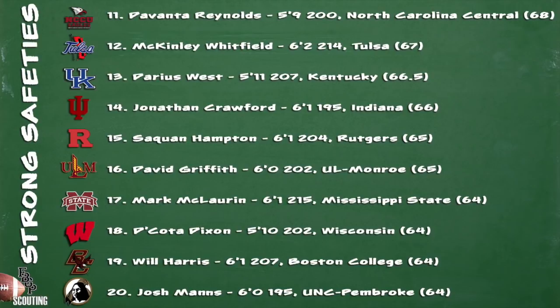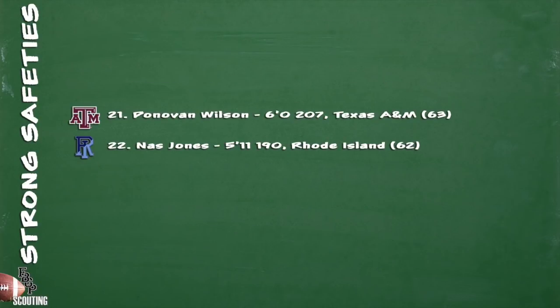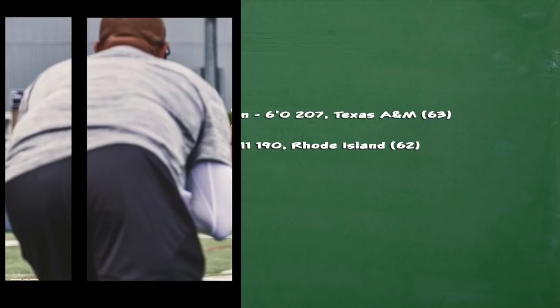He played more of that nickel backer role with UL Monroe. Josh Bands of UNC Pembroke plays with a good level of patience and aggressiveness that's necessary at the position. And rounding out the list are safeties Donovan Wilson of Texas A&M and Nas Jones of Rhode Island.